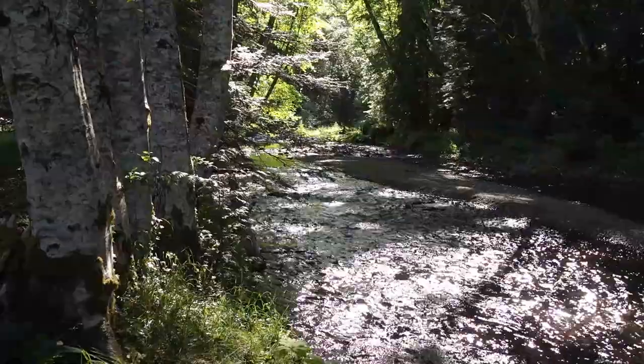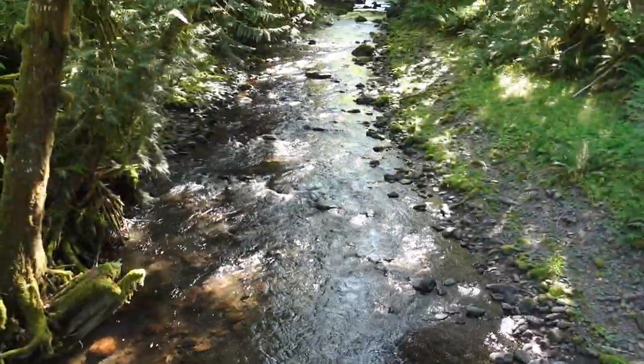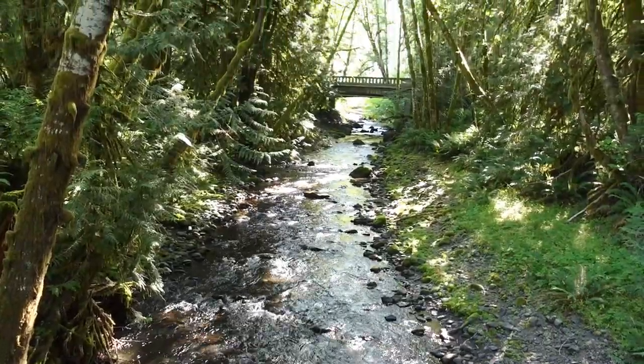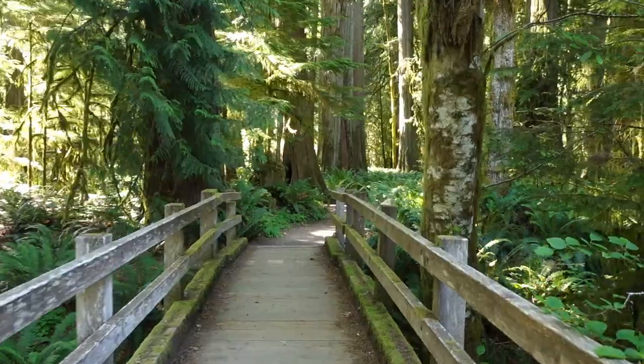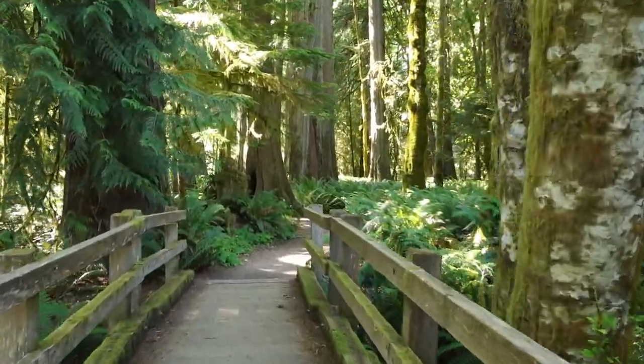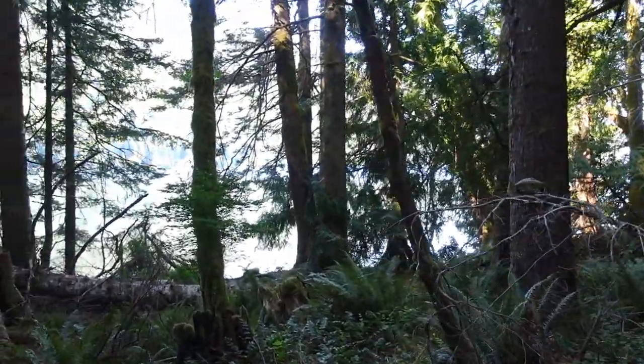Crystal clear little Barnes Creek. Some beautiful old trees in here. Some of these fallen nursery trees are just massive.